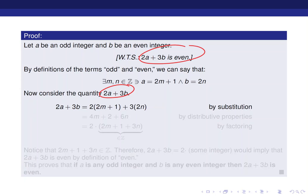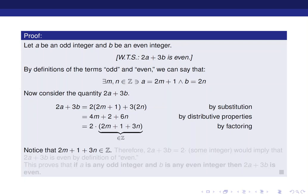By direct substitution, I can replace the a and the b with the appropriate expressions, and then just FOIL or distribute everything out to end up with 4m plus 2, plus 6n. And then I can factor the 2 out, and when I factor it, I get 2 times the quantity 2m plus 1 plus 3n inside the parentheses, but m and n are themselves integers. 3, 1, and 2 are integers, so all I'm doing here is adding and multiplying a lot of integers with one another. And by closure, it stays an integer. When you multiply and add and subtract integers, you stay integer.